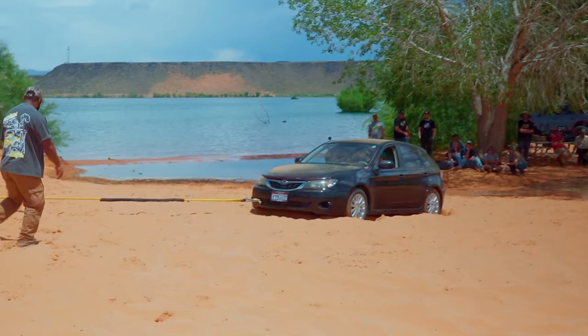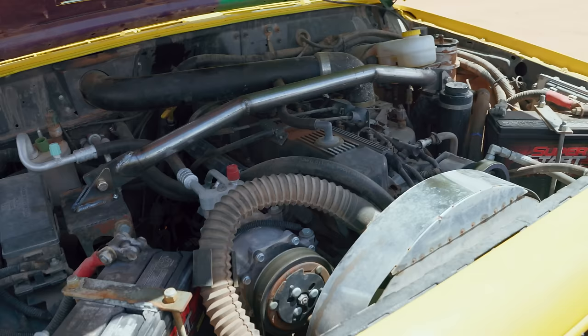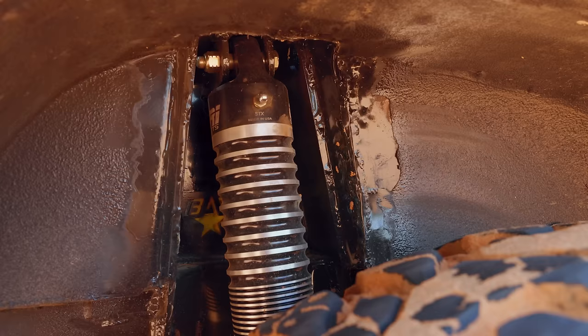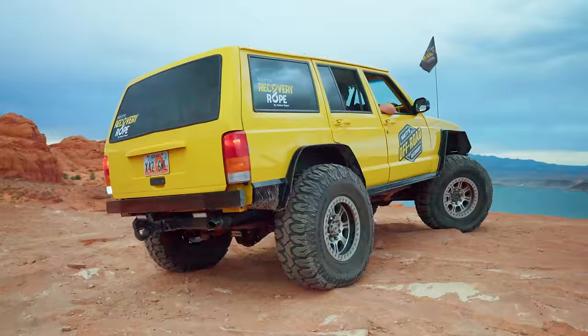For this job, we're gonna need a vehicle that's relatively lightweight, which means the best candidate out of Matt's fleet is gonna be the Banana, the one that started it all. It's an upgraded Jeep Cherokee XJ. It's got a Golen Stroker 4.6 straight six in it. It's got 37 inch tires, hand built links and suspension, a 12,000 pound Apex winch, and a hand built dash. With this kind of equipment, this job should be a piece of cake.